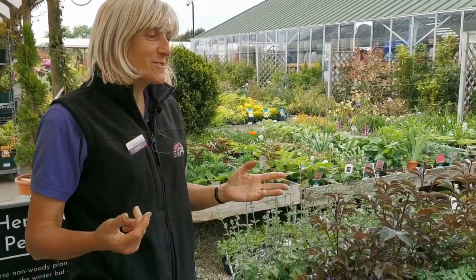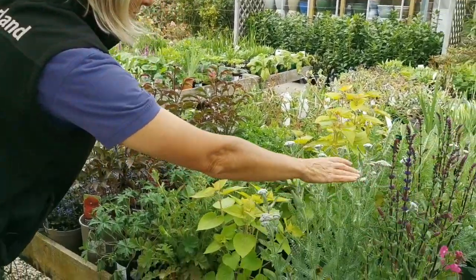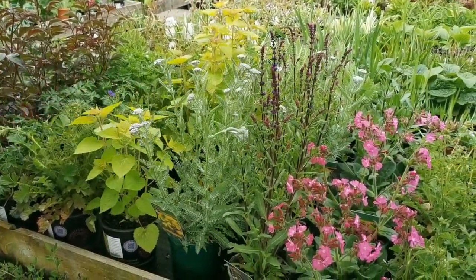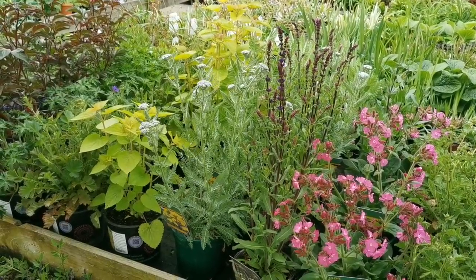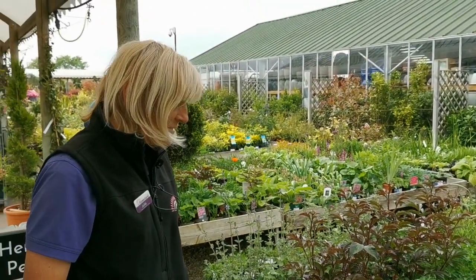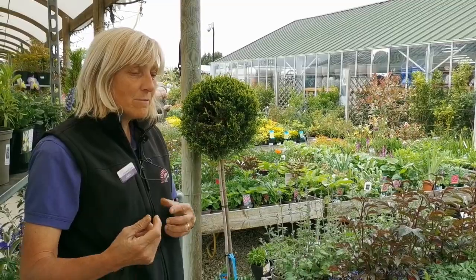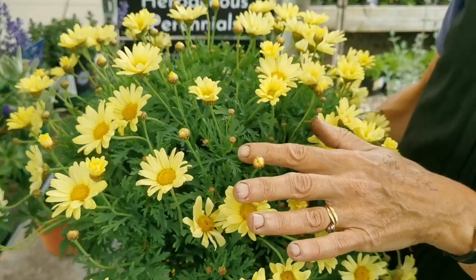In addition to getting some inspiration, just looking at all these gorgeous plants here wafting gently in the breeze, I've pulled together a collection of the new and upcoming exciting plants that we have this season. Things that we couldn't really get hold of last year, but we're absolutely dying to show you this year.